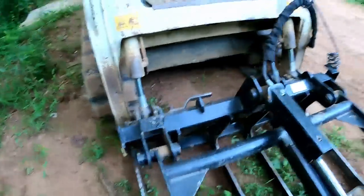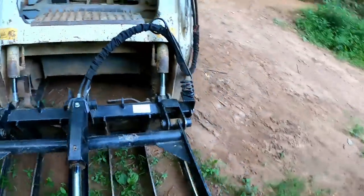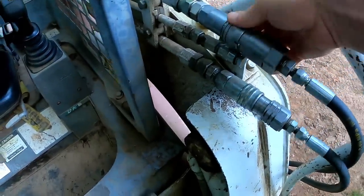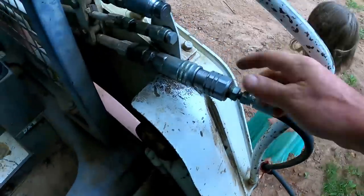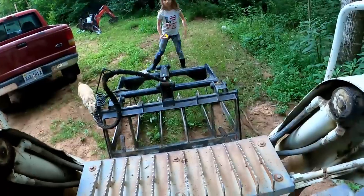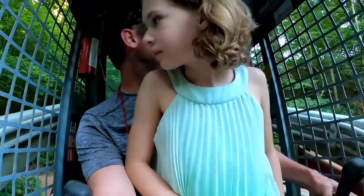Do a quick little bucket change. Autumn did good coming down the driveway. We're gonna take off our auxiliary. Let's see. Take that off and take that off. Buckets off. Get it off the ground a little bit. Now we're gonna drop. Claire, I'm gonna go backwards. Alright, Claire's got the dogs. We are clear.